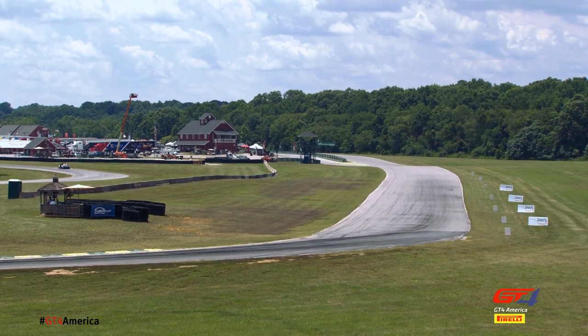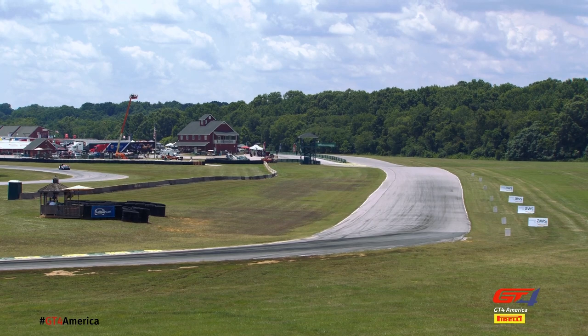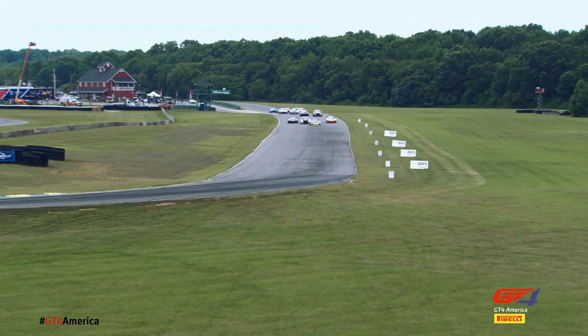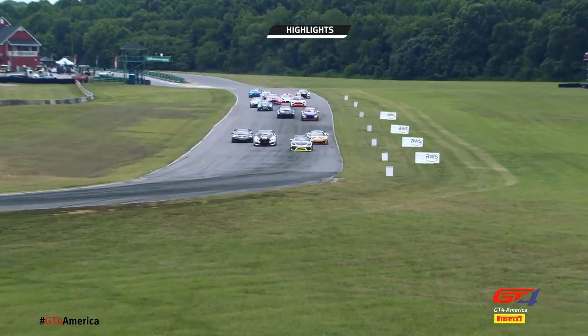What a beautiful setting here. Just a real old school racetrack, one that really challenges the drivers and the setups on the race cars as well. Yes. Take a look at some of the highlights here.